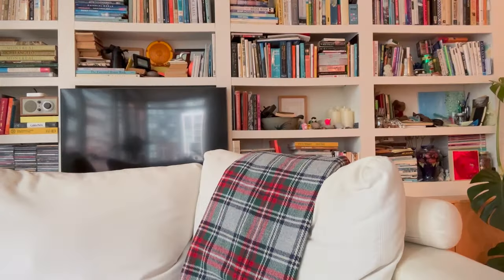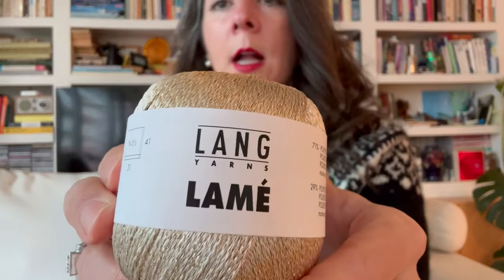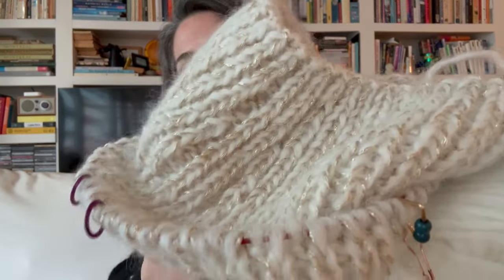Oh my goodness. I had it, so I have it right over here. Hold on, with the ball band. Whoa. And I picked up this the other day. The Lang Lamé. It's a gold thread, thicker than a thread, I guess, that's a synthetic. And I've paired it with the smooshy, light, fuzzy Drops Air. And it is just coming out exactly how I wanted.